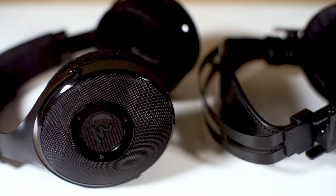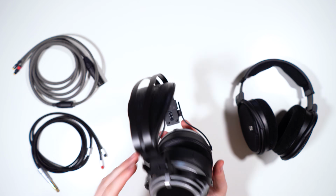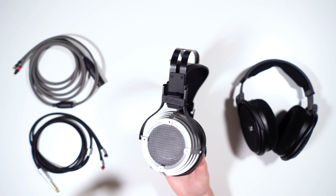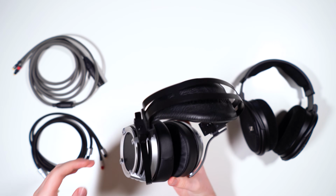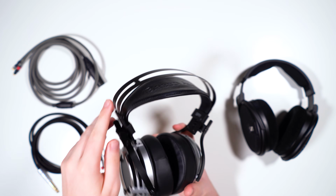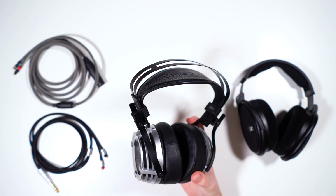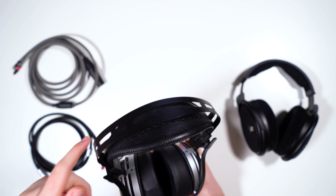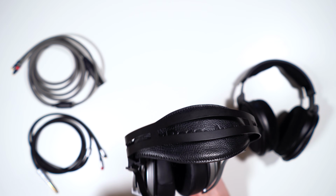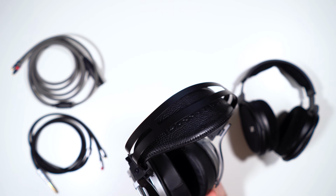Okay, so let's talk about the build. The build on these is a bit interesting. It has some highs and some lows for sure. The headband structure looks straight up like a second generation HiFiMan. This looks like straight up like an HE560 or a 400i or something like that. Pretty similar shape and same kind of holes cut into it. We'll talk about the strap last because that's one of the big marketing points for these headphones.